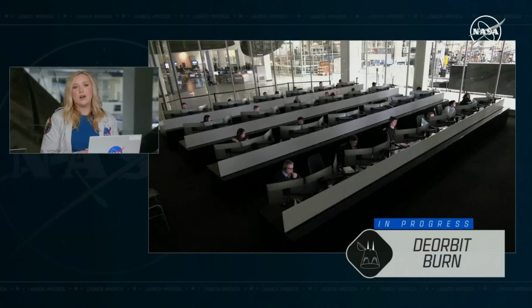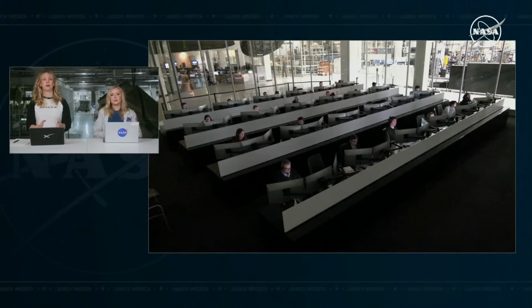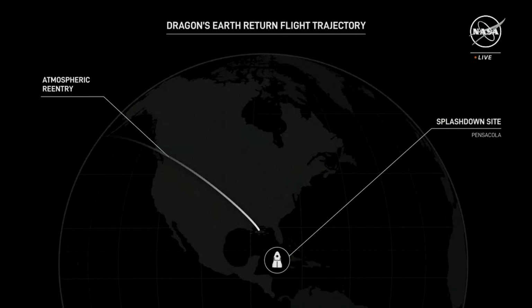Like I mentioned earlier, this deorbit burn is the last time that those four forward Draco thrusters will fire. Dragon Endurance has not yet entered the Earth's atmosphere. This deorbit burn is what will line the vehicle up and put it on its final trajectory to the landing site. Like we mentioned earlier, we're targeting just off the coast of Pensacola, Florida today. Right now, Jasmin, Andy, Satoshi, and Konstantin are using their screens to keep tabs on the burn duration, the Draco thruster firings, and trajectory details like entry angle, capsule perigee, and how much distance remaining until the deorbit burn completes.